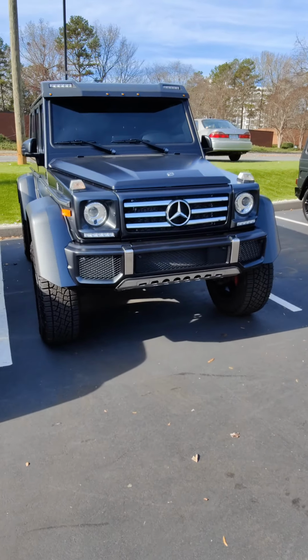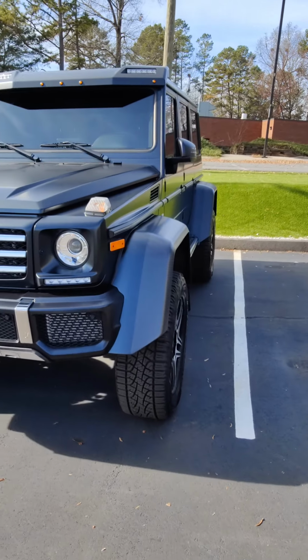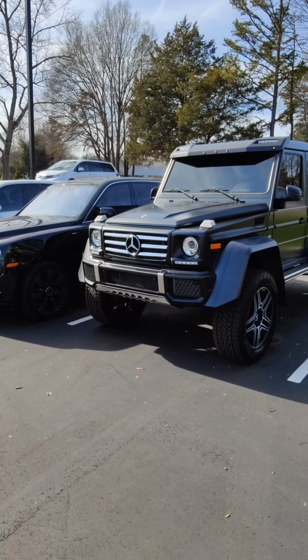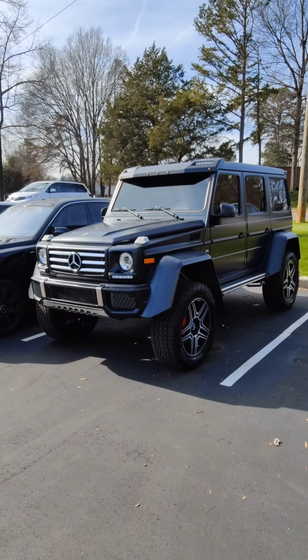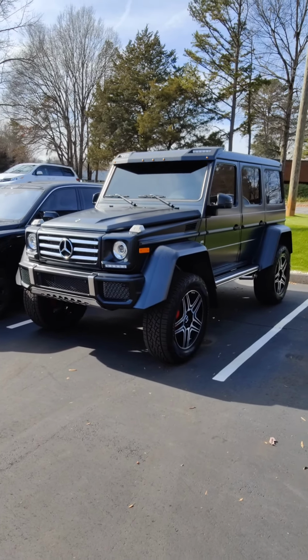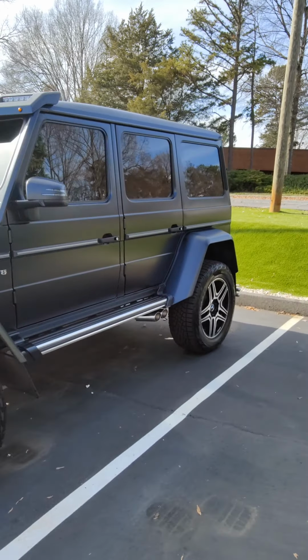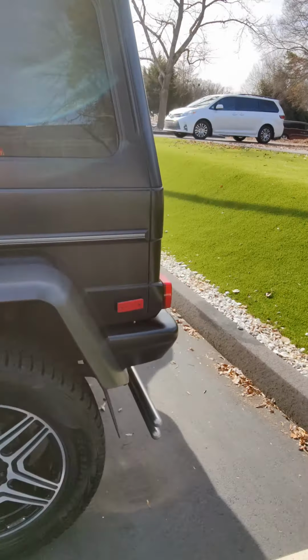Now, you can lift these, in which case already the bottom of the hood there is about chest level on me, and I'm 6'2". But you can lift them to be even higher, and I've seen them even higher. I've seen ones that I could fit underneath, but these are pretty crazy. Such a massive, massive vehicle.